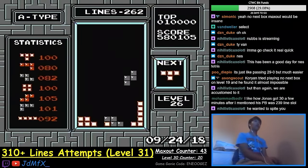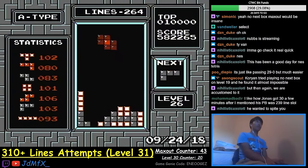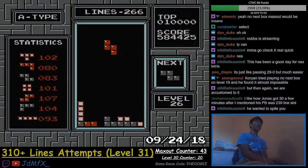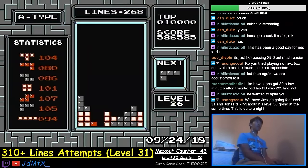In 2018, a new generation of teen players is beginning to form. Some of them are DAS players, and some of them are hypertappers. Joseph Saley is one of the latter. He has already gotten 43 max outs and 20 level 30s, as can be seen by his counters in the bottom right, and in this stream, he is going for level 31.